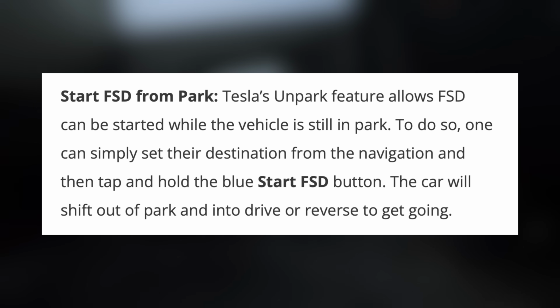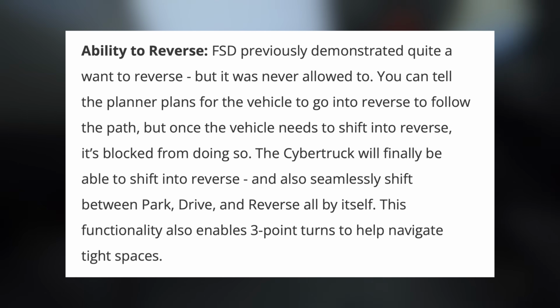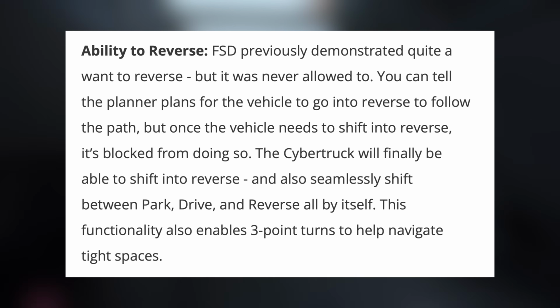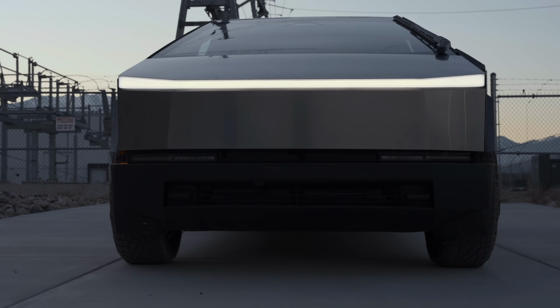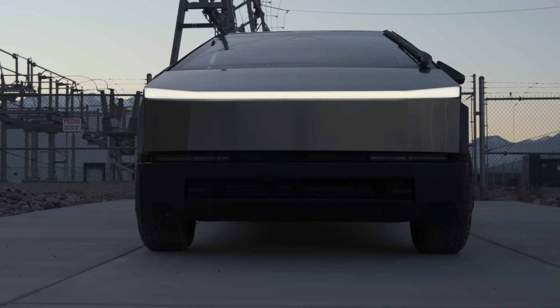Soon that Start FSD button will arrive in the Cybertruck, and then this will also add the ability to autonomously shift between park, drive, and reverse, which allows you to do 3-point turns in confined spaces. I'm very curious to see this performed in the Cybertruck since the Cybertruck is so large, and it has 4-wheel steering, which makes it fairly maneuverable.